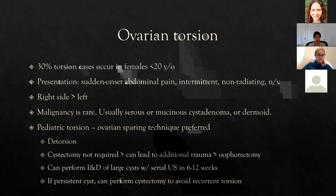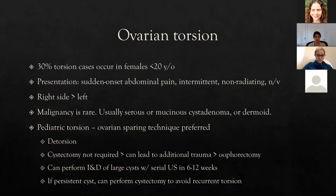And then for pediatric torsion, we do want to spare their ovary, obviously. So in the ACOG committee opinion, they talk about how it's kind of a myth that if the ovary is black or blue, it absolutely means that the ovary is necrosed and the ovary must be removed. So they talk about detorsion. They talk about how a cystectomy is not necessarily required.